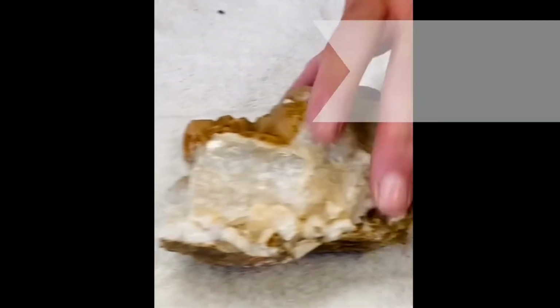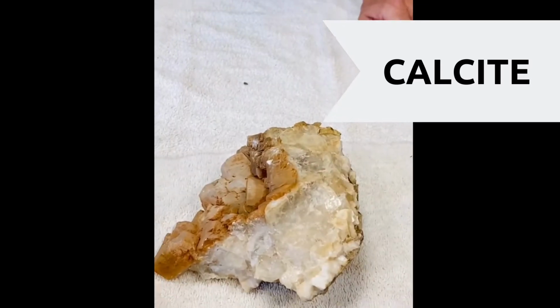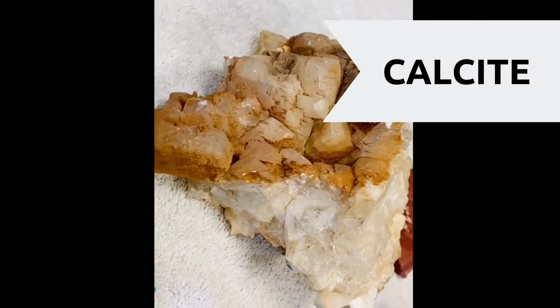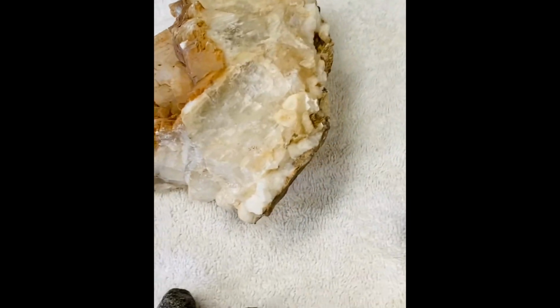And this one right here is all by itself. This one right here is calcite, and I went to a place in Illinois near the town of Galena and went into an old railroad tunnel. And this old railroad tunnel is just lined with this calcite that's in there. So I just collected that this past year.